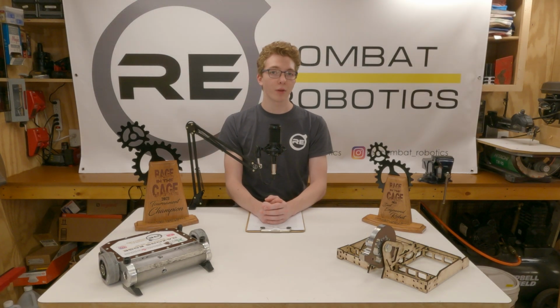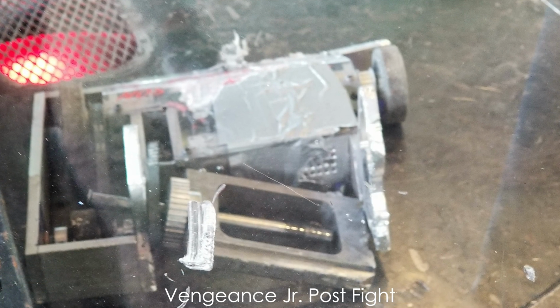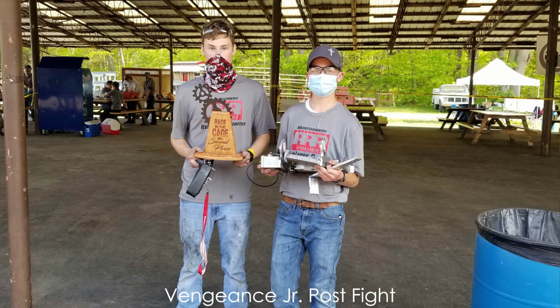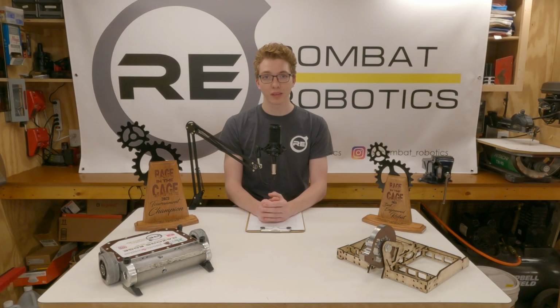So this fight was by far the most destructive of the event, and the only one where a robot hit the roof of the cage. Vengeance Jr. once again put up an amazing fight, but was ultimately counted out after an electronic failure inside the robot. On my end, Razor's Edge drove about as well as it could for only having one wheel. I can't say chasing them around the arena by bouncing off the walls was intentional, but it did the job.